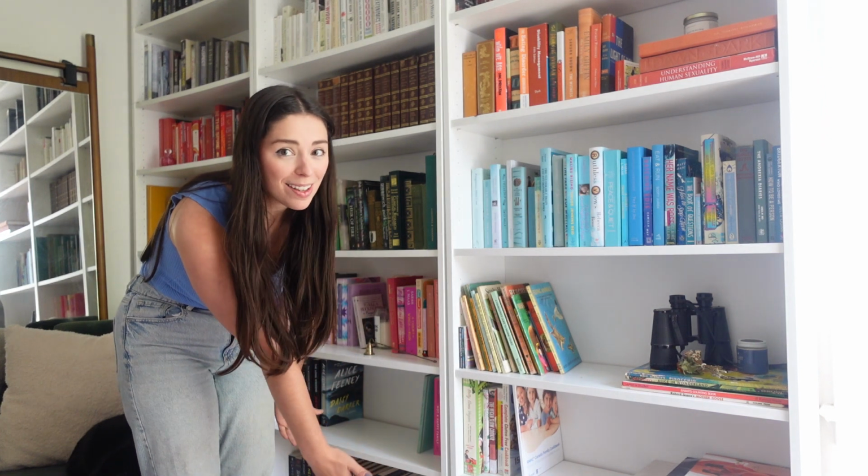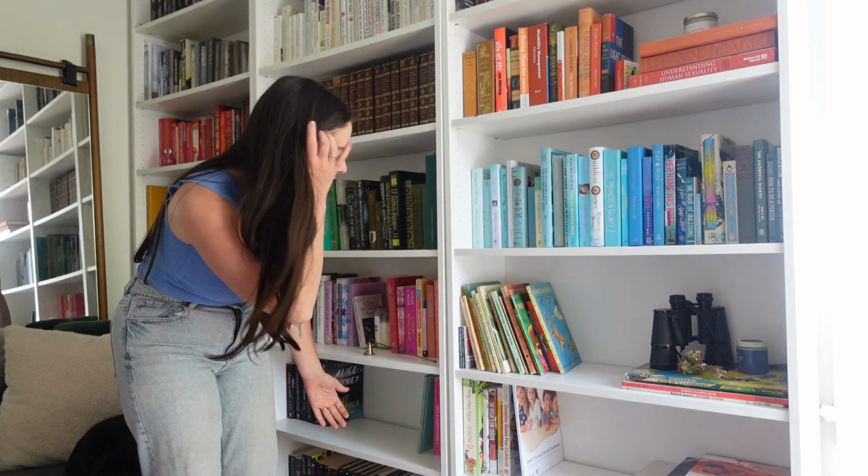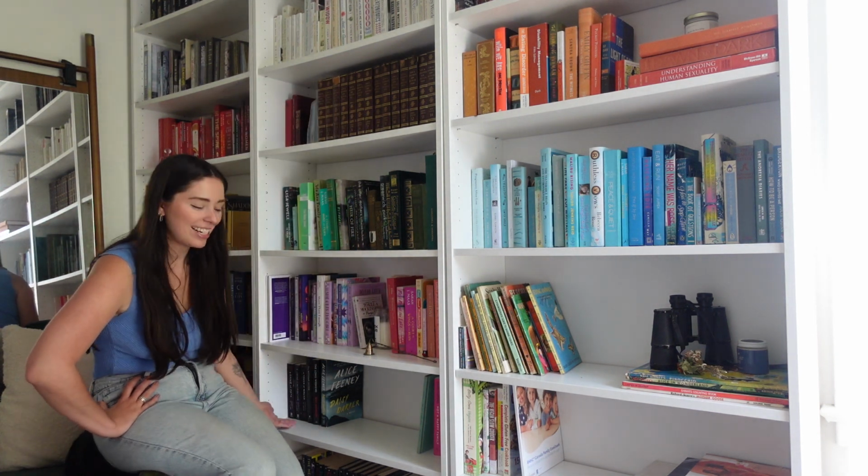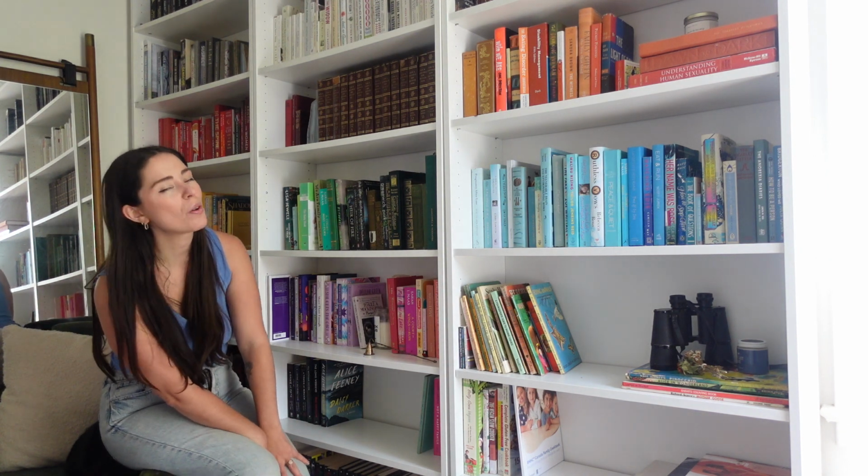And I have bad news, guys. I've been working really hard on reading my physical TBR, and with that, books are being moved up from my TBR shelves along the bottom to the colored section, and the black is now full, and it's so full that I've started just setting some on this shelf because I don't know what to do with them. So I'm gonna have to reorganize, I think, this whole bookshelf. So this is kind of a silly time to film this.